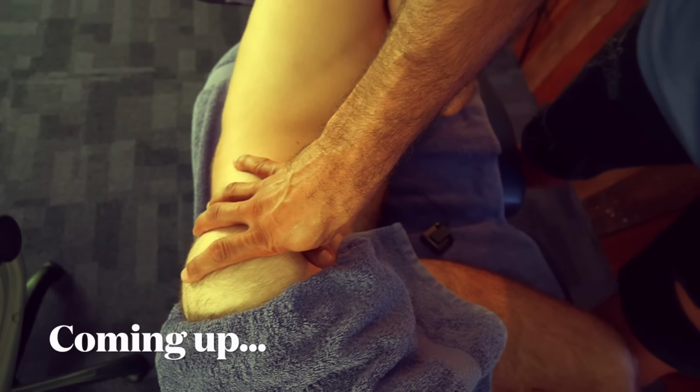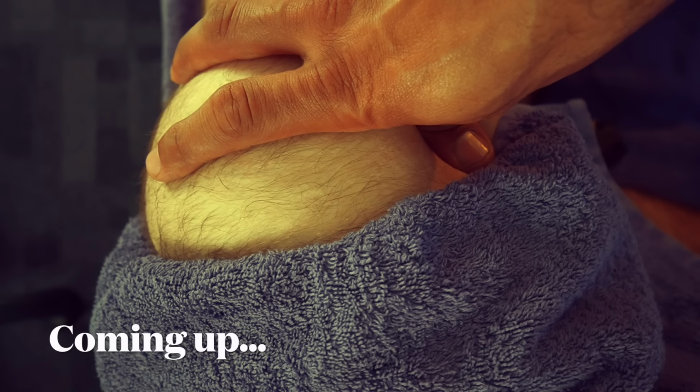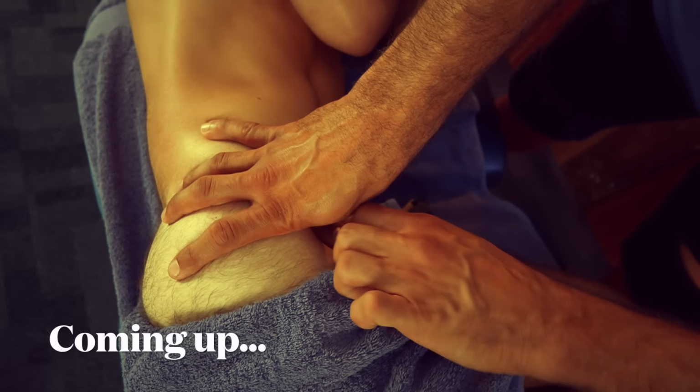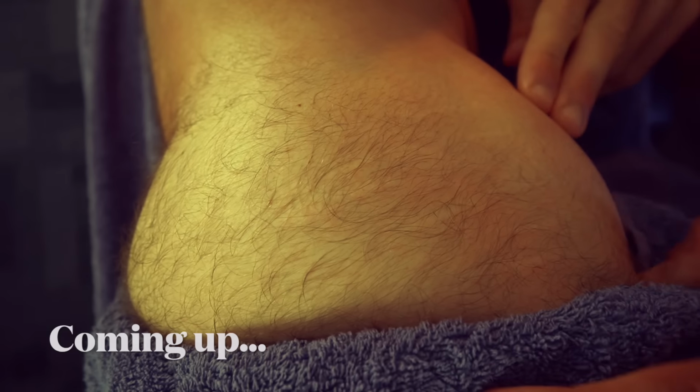Big TFL pops out like no tomorrow on Matty. Pops out like the morning. Is that a thing? Is that a quote? Pops out like the morning. Look at it. Look at his TFL. It's huge. Strong as an ox. Yeah, you know, that's it. Look at that. That's the bigger muscle, massive. Bigger than his glute.